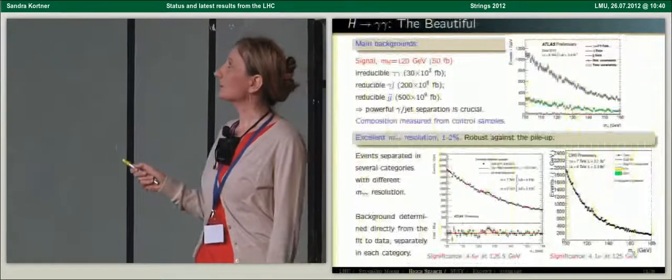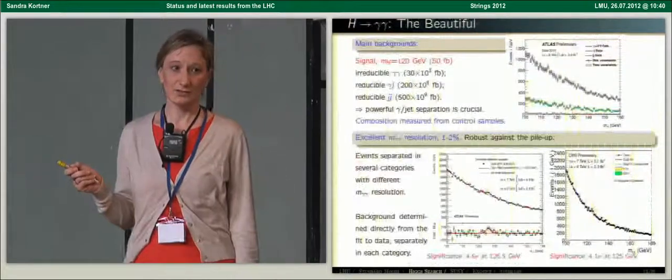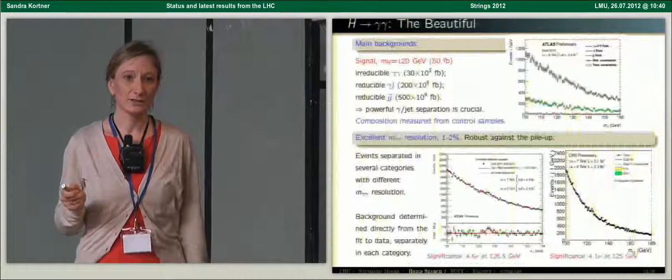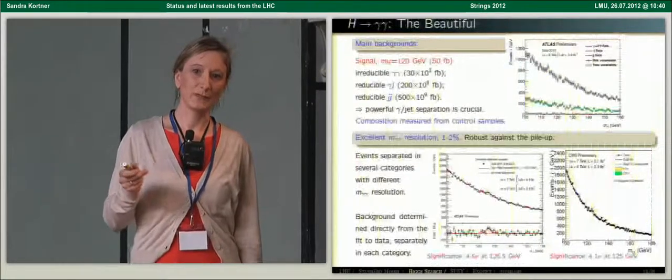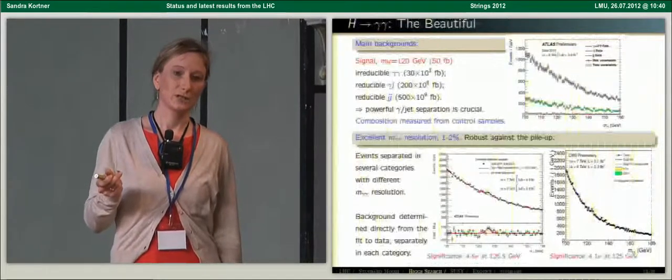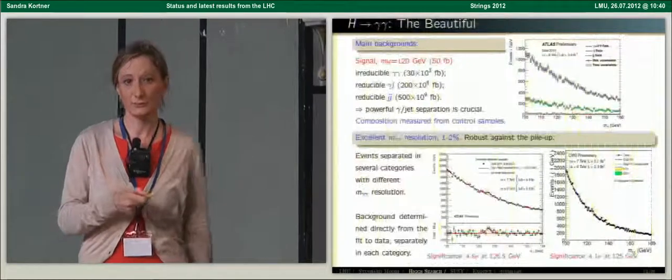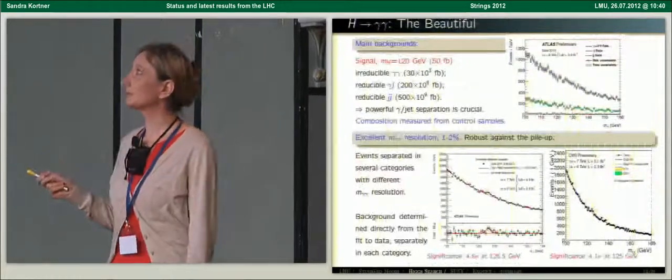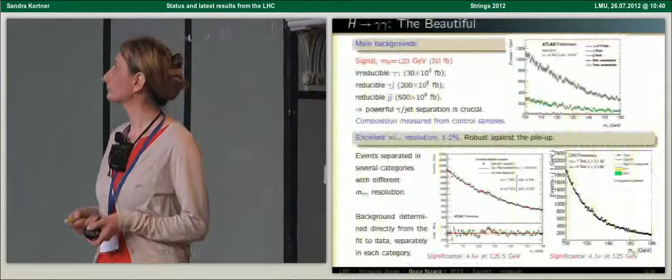These inclusive spectra are not really the ones out of which we extract the signal significance. We divide our events into several categories because, for example, we have a better photon energy resolution in the central part of the detector compared to the forward one. So we can gain a little bit in the significance by separating into several categories.